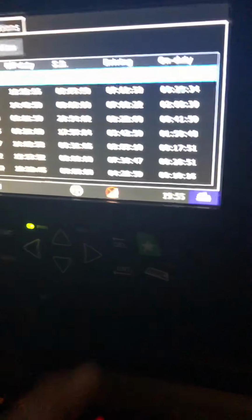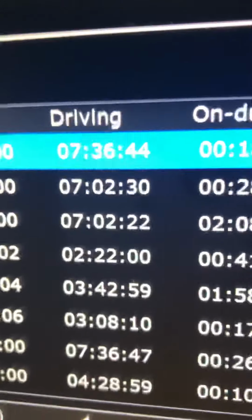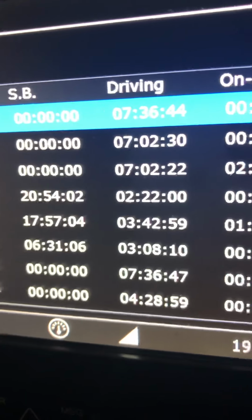Today, it's highlighted so I don't think you can see it. Oh, there we go. So today I drove 7 hours, 36 minutes, and 44 seconds. Yesterday I drove 7:02. The day before was 7:02. On August 1st, I only drove for 2:22.